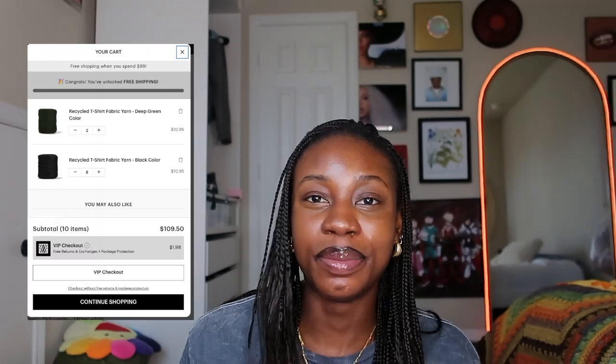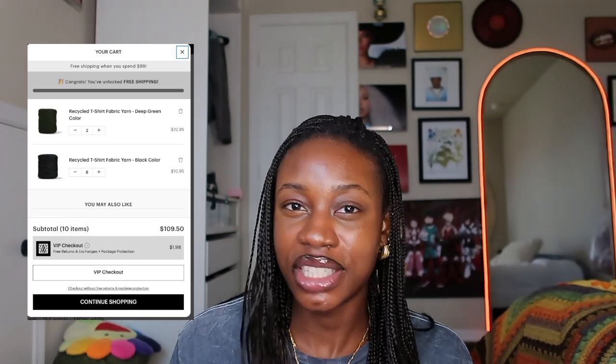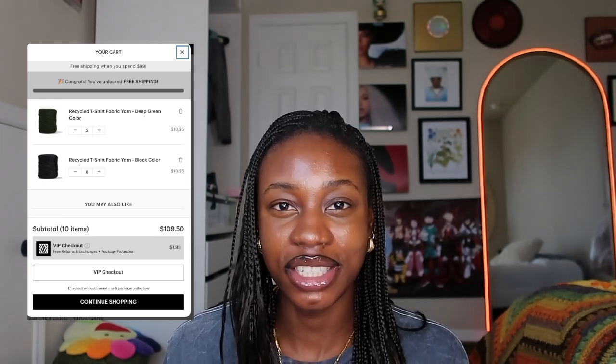I would also like to make another item using this material. Let me just up the black. And because I'm trying to hit that $99 minimum shipping requirement, let me just get another 2 skeins of a different color, like a dark green. Basically, 1 + 1 is 2 and then 2 + 2 is 4. So that's how I ended up spending $100 so I could get free shipping.